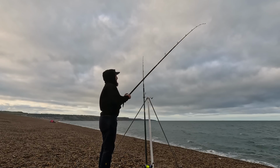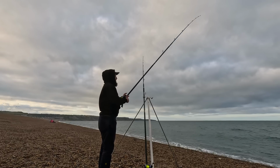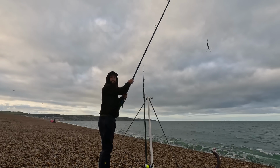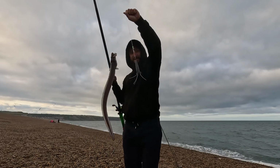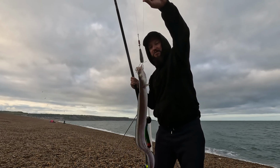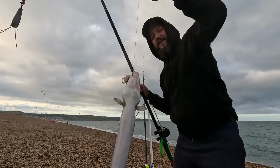Ooh. Here we go. What have we got? Right. There we are. A bloody conger eel, mate. Ooh, got him on the circle though, look at that. Go on, son. Straight in the kisser.